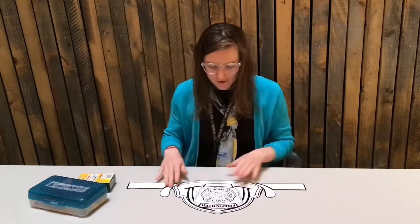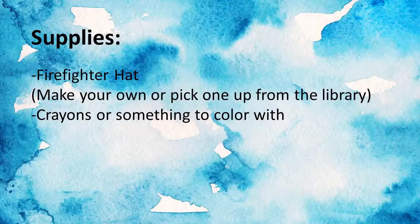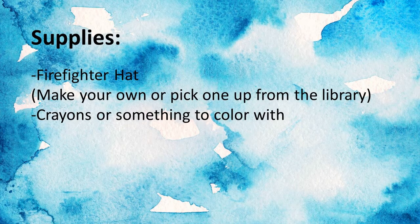Welcome to Adventures in Storytime. This week's theme is fire safety. So we're making a little firefighter helmet, like a little hat today. So that'll be fun. It's super easy. All you need is one of these, which you can get at the library, and then crayons, markers, or something to color with. All right, let's get started.